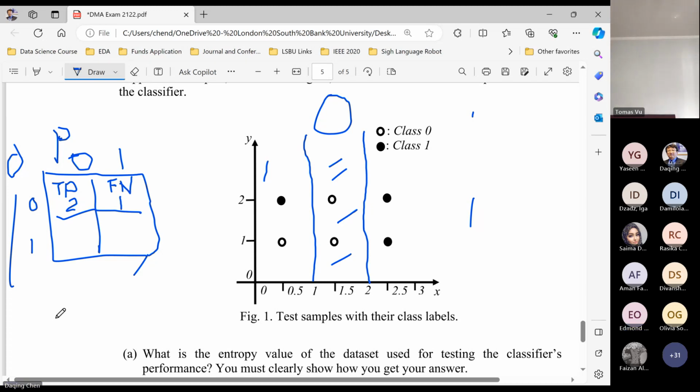So we have 3 samples from class 0. 2 of them have been classified correctly, so true positive equals 2. Then 1 mistake, so this 1 mistake is here. When I add these 2 together, they make 3, the total number of samples from the positive class. Then let's look at true negative. What is the figure for true negative? It's 3 and the other one is 0, right?